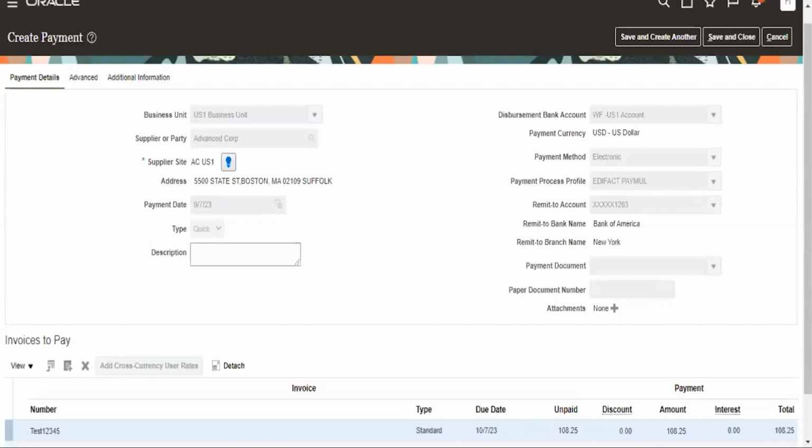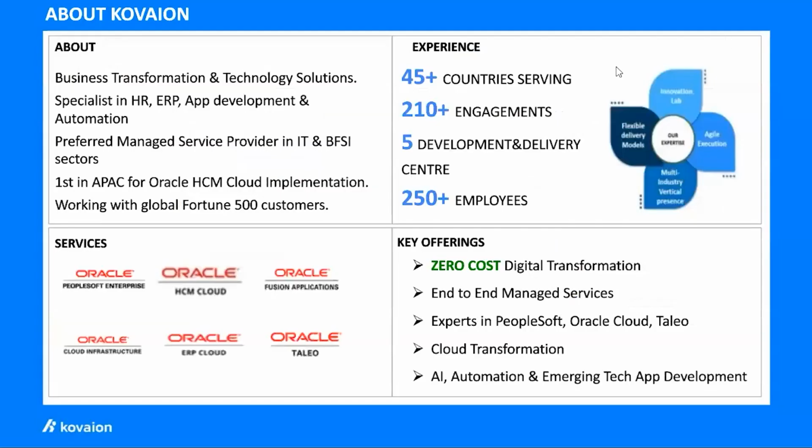Before coming to closure, let me briefly introduce Kovaion. I would like to give a brief introduction about Kovaion Consulting. Kovaion is a business transformation and technology solution partner. We are headquartered in the UK and spread across the US, Philippines, and India. In India, we operate out of 4 locations with our development centers in Bangalore, Chennai, Coimbatore, and a satellite office in Mumbai. We have expertise in HCM, ERP, CRM, finance, application development technologies, and automation platforms.